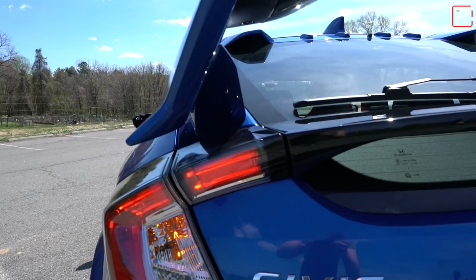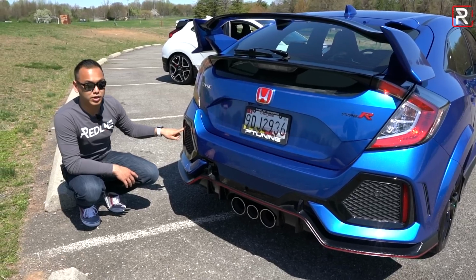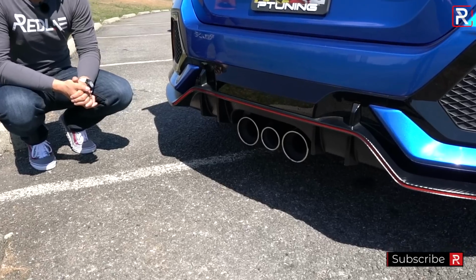The taillights are kind of a combination of an LED incandescent. I really dislike the fake vents over here. And then you have more carbon fiber trim. The triple exhaust, I'll let you guys hear what that sounds like real quick.